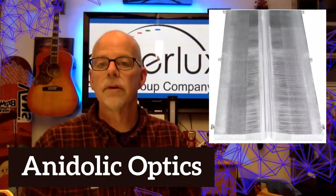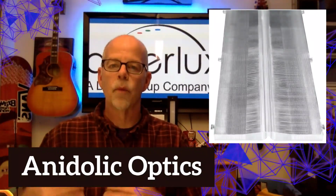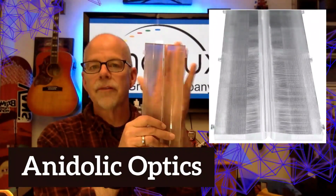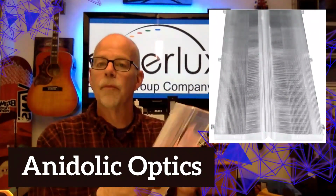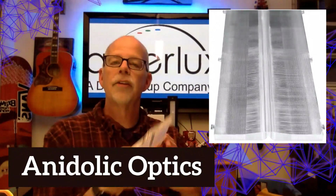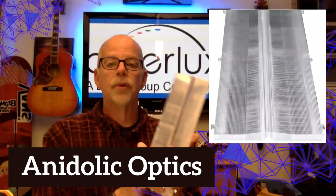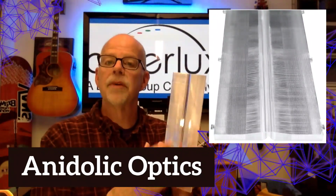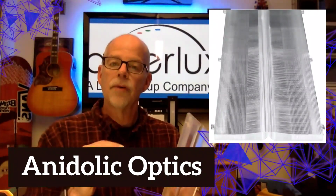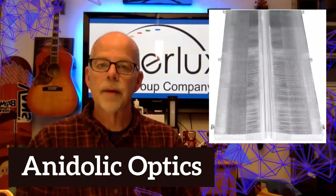Anidolic optics. Anidolic basically means without image. With the anidolic optic that we're using, where I have it here, you can actually see my hand through it, so it's pretty transparent. Really clear. I don't know if you can see that, but it's extremely clear where that's pulling the light from the edge of the fixture. It's pulling it through, and our brilliant engineers designed an optic that not only performs brilliantly in getting the maximum light out of the fixture, but it also controls the amount of glare, virtually no glare. So great job on the engineering side.